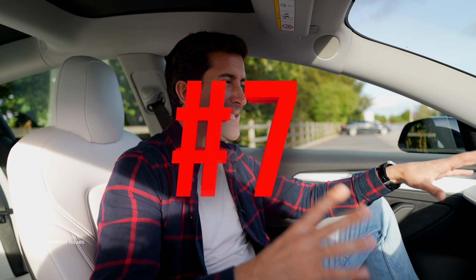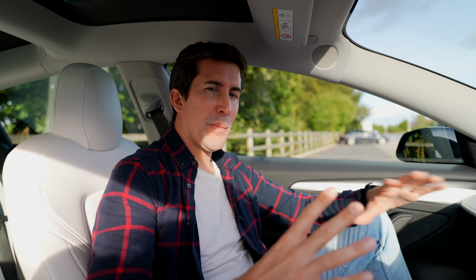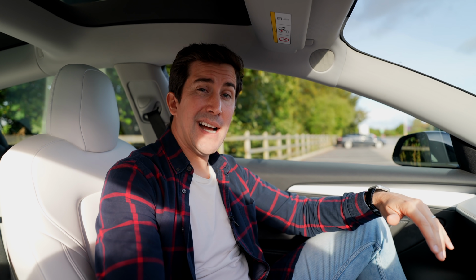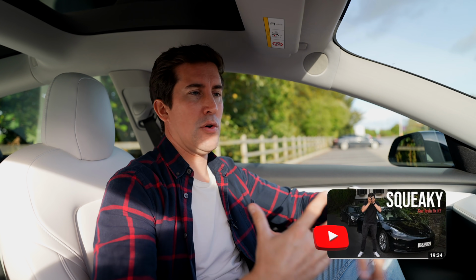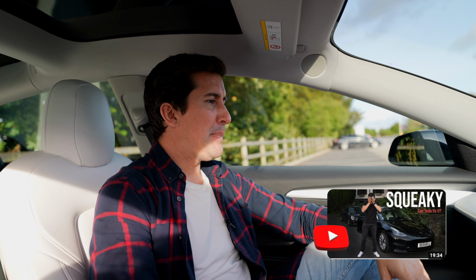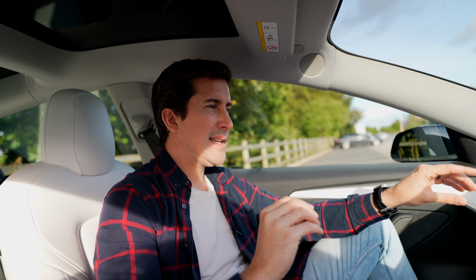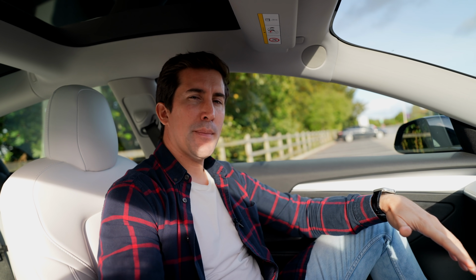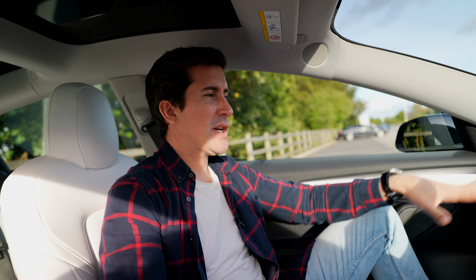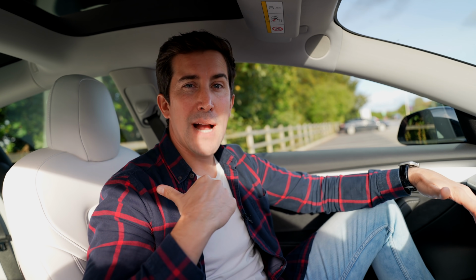So number 7 is interior build quality and squeaking issues. Now, I know there will be some Tesla owners out there who haven't had the issues I'm talking about. So this is maybe only representative of my car or a smaller selection of cars. But out of all the cars I've owned, this one already has the most little tiny squeaks and niggles. It just seems like every time I drive the car, depending on the temperature, maybe the dash will squeak, maybe the side doors will squeak, maybe something in the back will squeak.